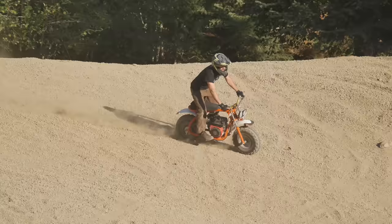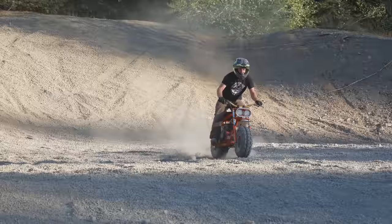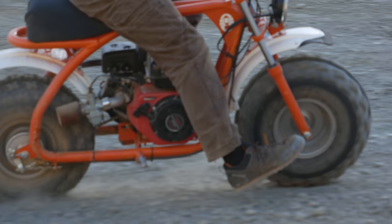So we rode for about an hour or so on the mini bikes and had a blast. This gravel pit area was just a lot of fun on those big balloon tire bikes. The gravel was pretty thick and there was a lot of dust, but had a lot of fun. So it's about time to pack up the mini bikes and the mini trucks and try to find camp before the sun goes down. That's good enough for me.